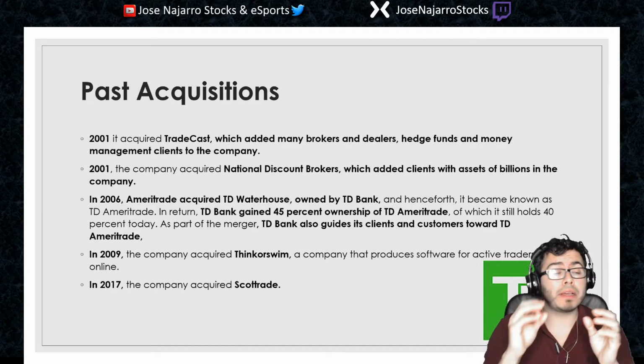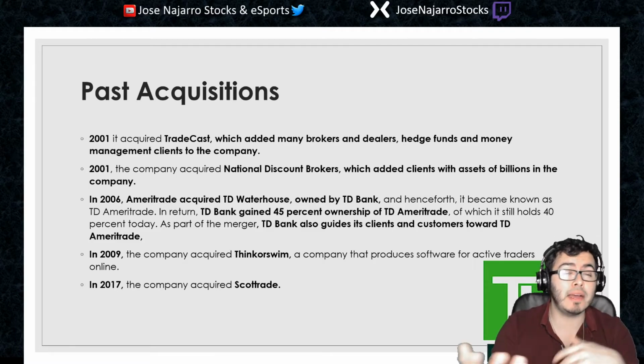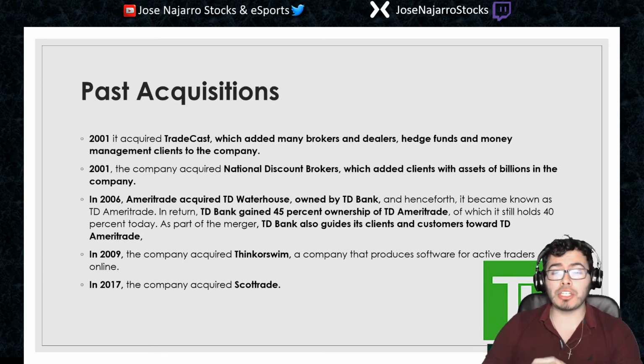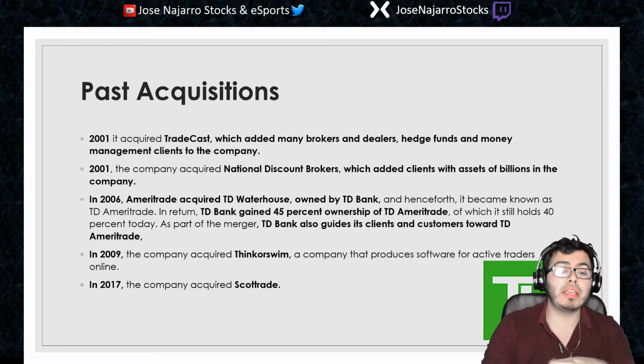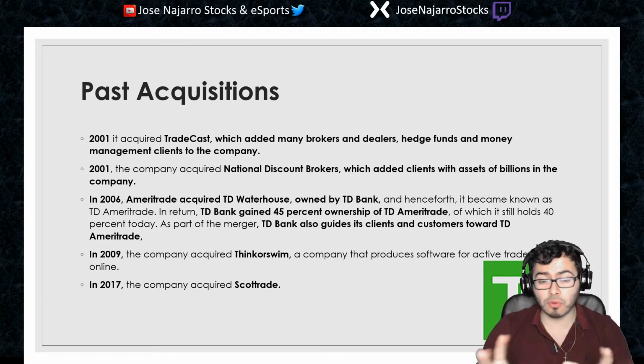And I think it's pretty cool because now TD Bank also guides its clients and customers towards TD Ameritrade. In 2009, this company acquired Thinkorswim, which is a software for active traders. I have used Thinkorswim before. I'm pretty sure some of you might have heard of it. I think this was one of their best acquisitions so far because it allowed them to differentiate themselves from other firms. The amount of information that you can get using the Thinkorswim platform, especially for an active trader, I think is pretty amazing.